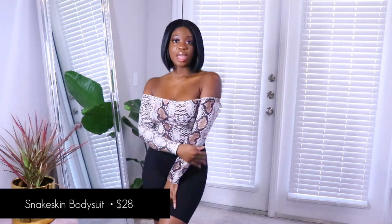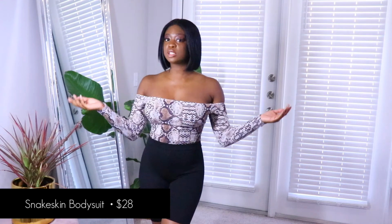Okay, so the next piece from Shop Nascent by Nay is this snakeskin bodysuit. I like this because although it's long sleeve, it's lightweight and it's off the shoulders. So I feel like this is a perfect transitional piece when you're going from summer to fall. And I live in Texas and I'm from Louisiana, so that could be a tricky time for us in the South. So I think this is a great transition piece.